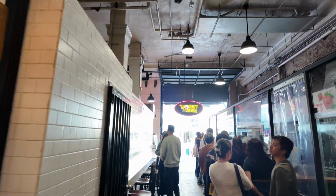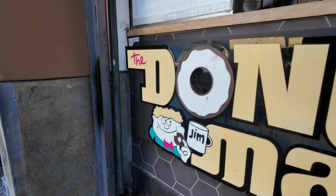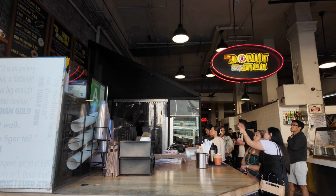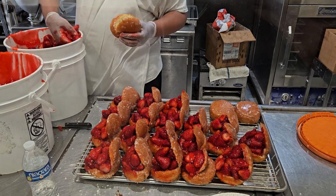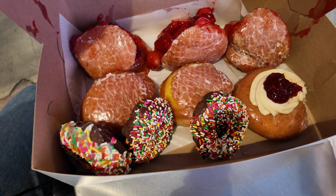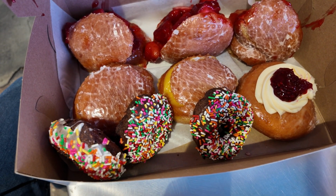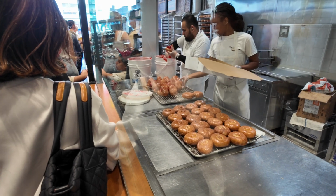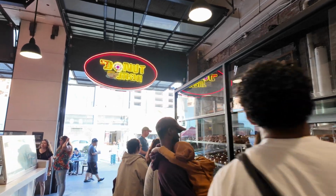Our first stop is the Donut Man, and we like to hit this up first because there's almost always a line. So if the line's not too long, we definitely make sure to stop in. They are famous for their fresh fruit glazed stuffed donuts, either strawberry or peach. In today's donut haul, you see here we got the cream cheese blueberry along with a couple of those fresh fruit glazed. As you stand in line, you'll get to be very intimate with the workers behind the glass. They're the ones making all of the donuts that you're going to be scarfing down soon.